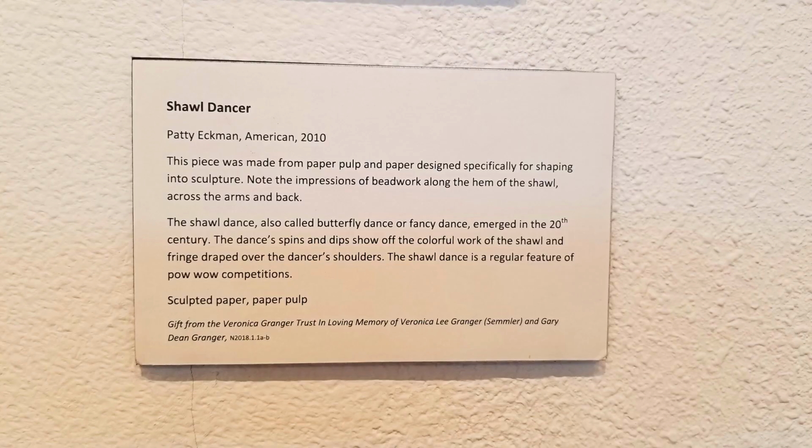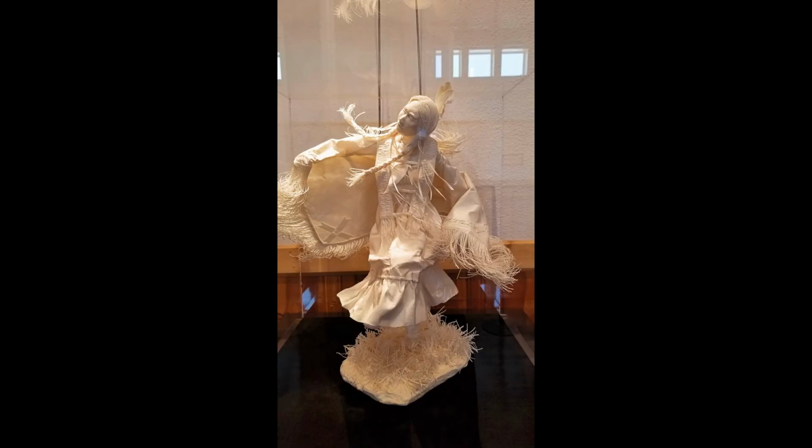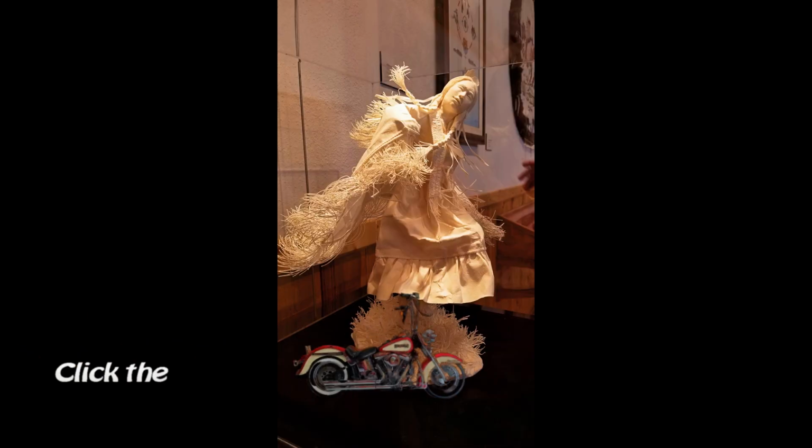And I'm going to pause this right here because this thing really struck Linda. Linda was about speechless over this. But what you're going to see is a shawl dancer. And it's about this big, and it's made completely out of paper mache. And the absolute detail of this thing really made you stop and stare at it and appreciate the fact that it was made out of paper mache by somebody's hands.